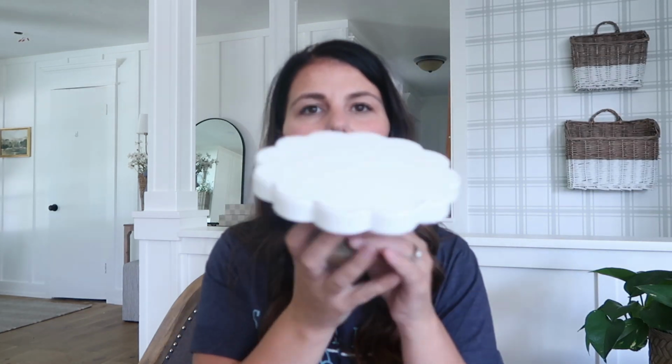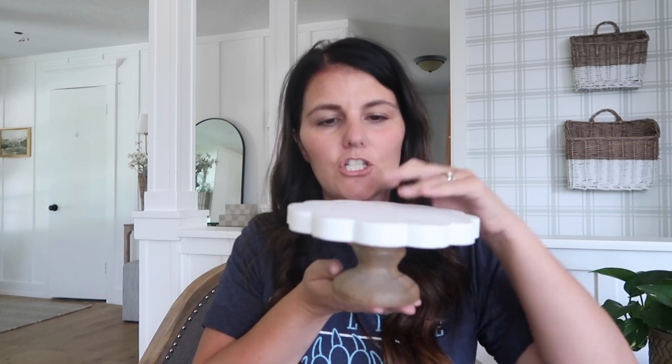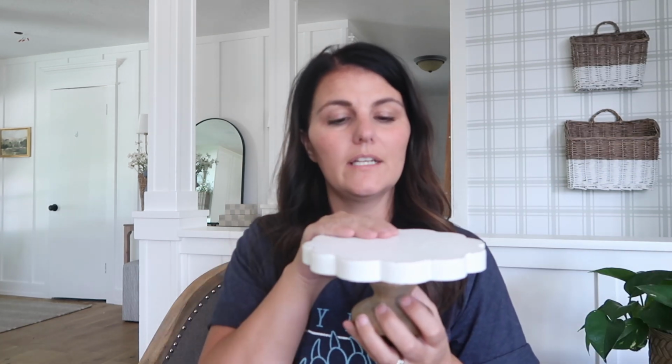I also picked up this little riser from her. How cute. It's scalloped, and then it's got the wood base with the white top. Love it. She had it really styled, really cute in a tray with a witch hat on it. And I'm gonna ask her if she has any more of the witch hats, because I should have bought that. I've been thinking about it since I left that day. I didn't buy it, but I think I'm gonna.